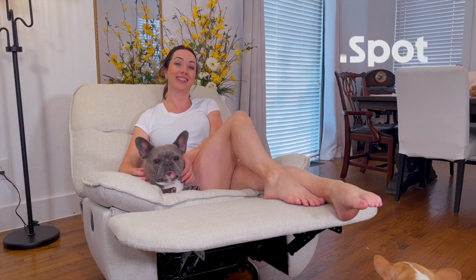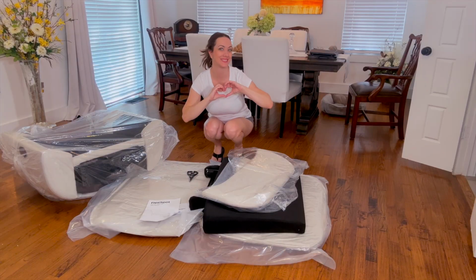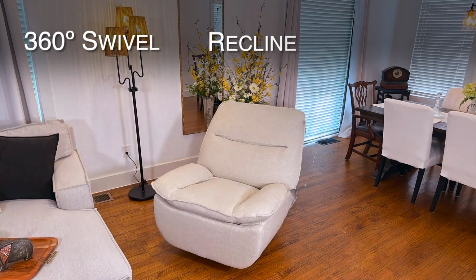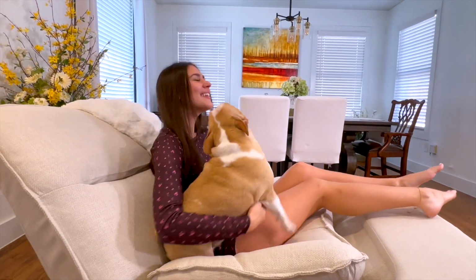This recliner has officially become my favorite spot in the house. It's the FlexiSpot Swivel Rocker Recliner, and it's made for your everyday comfort. It gives you a full 360 swivel, plus a rocking chair motion. So if you're gaming, watching TV, or just winding down at night, this chair is incredibly relaxing.